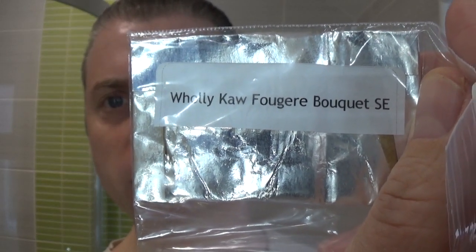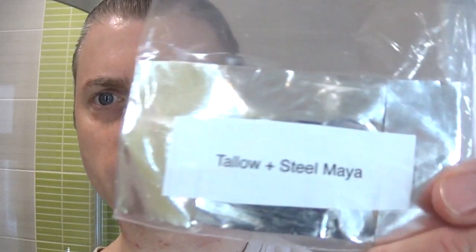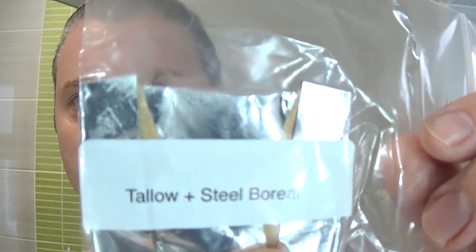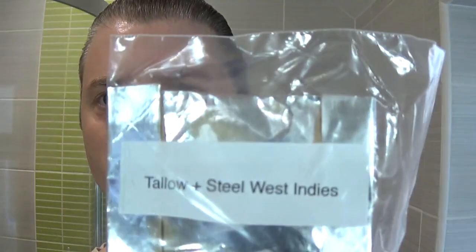Do that one in a minute because that's a different one. And that one. That's just for one on the floor, thank you very much. Holy Cow. It's a Fougere Bouquet Special Edition. And the last Holy Cow, Holy Cow Project Leather. And the tallow and steel ones are Meyer. I've dropped another one. Butterfingers today. Tallow and steel, Morocco. That one. Boreal. Or Boreal, however you say it. West Indies. And the one that's on the floor. What is that one? And that one's tallow and steel, Himalaya.